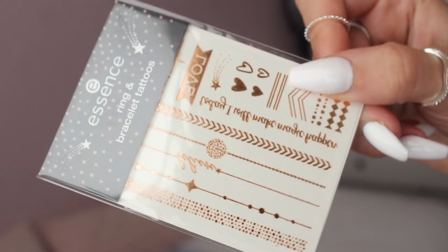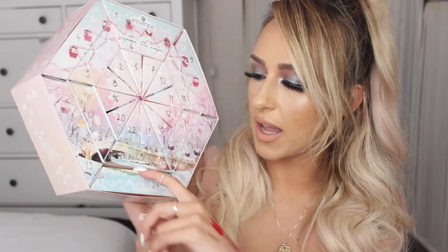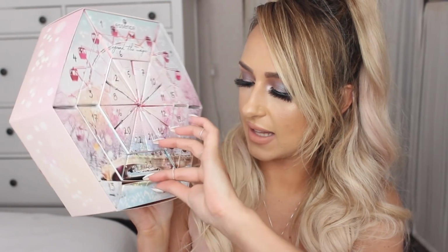Number 23 says, more glitter is always an option, and it has more stickers. Oh, these are bracelet tattoos. Oh, that's kind of cute. I like them. I wonder would I be any good at applying them. Definitely if you're younger, that's kind of cute. I really like that. They're welcomed. All the way down here we have number 24. This is the last one.